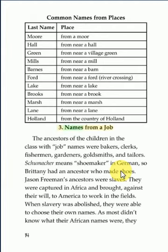3. Names from a job. The ancestors of the children in the class with job names were bakers, clerks, fishermen, gardeners, goldsmiths, and tailors. Schumacher means shoemaker in German, so Brittany had an ancestor who made shoes.